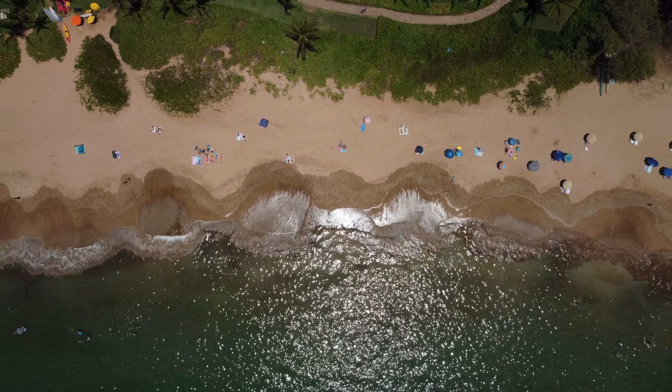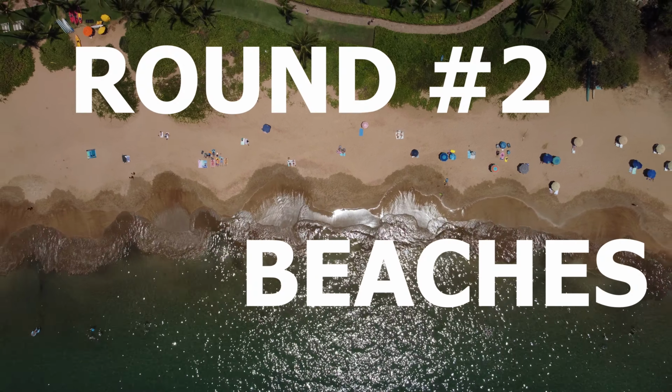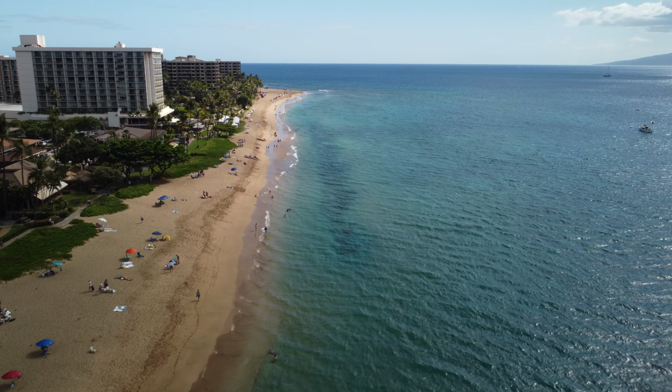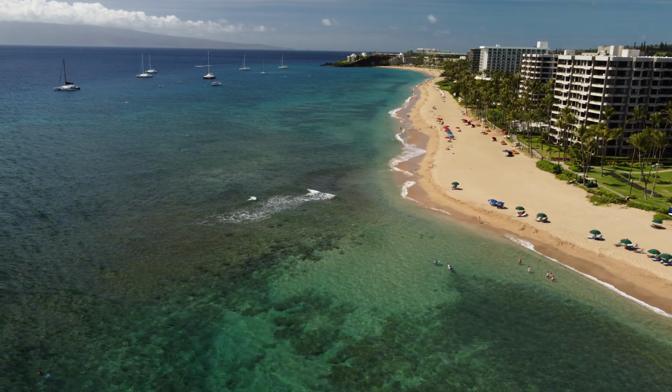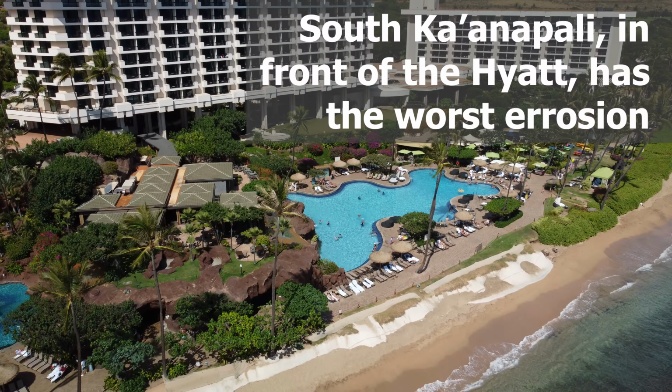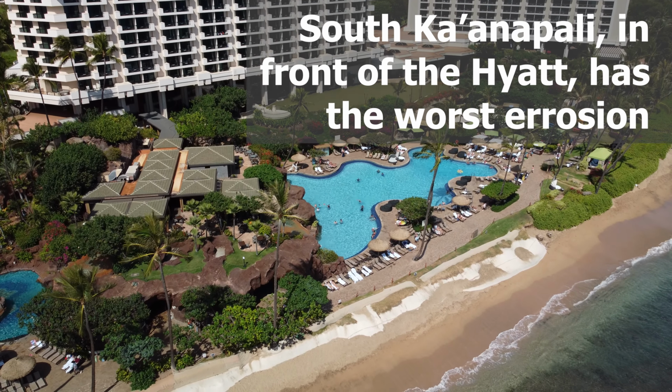All right, number 2, we got beaches, right? And these are very different, in my opinion, between the two. First off, you got Kaanapali. You got 3 miles of beach, like one big beach going all the way across. It was in the news recently because of big erosion, but they're working on it. But still, it's this big beach to sit out on. It's really nice.